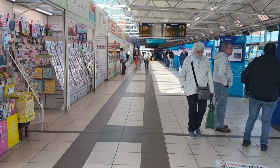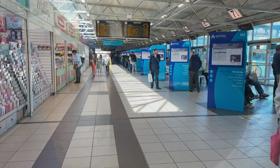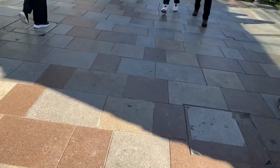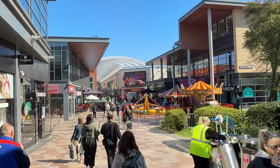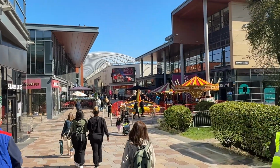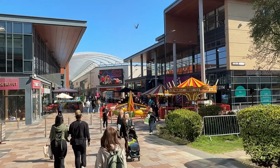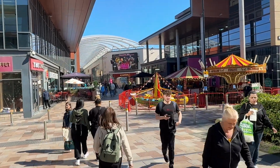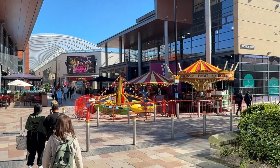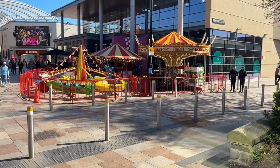Wakefield bus station. This is the Trinity area of Wakefield now. Wakefield City Centre, Trinity shopping area and full area. And there's plenty to go at. There's even some little rides for the little ones.